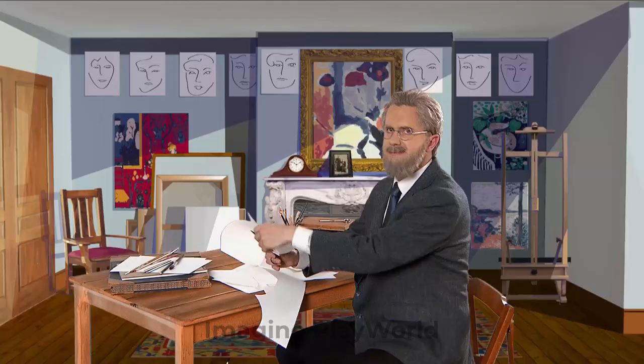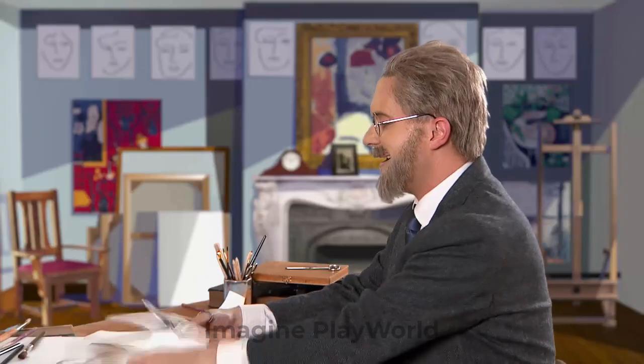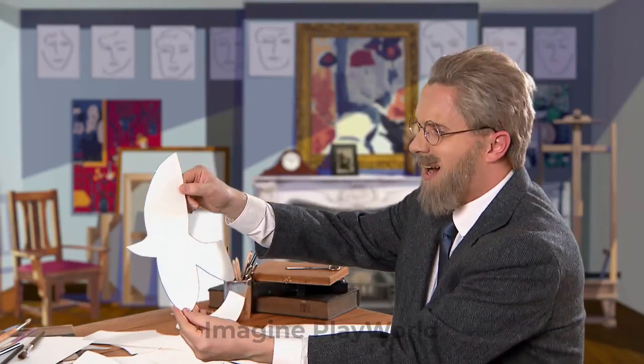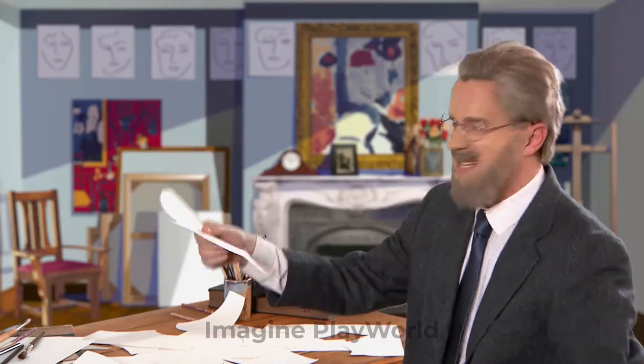Henri Matisse was a famous artist. When he was older, he was known for cutting paper with scissors to create art. One day, he decided to cut out a paper bird, but he didn't like what he'd done. Oh, I'm such a feather brain. That's not it. Then he had a brilliant idea.